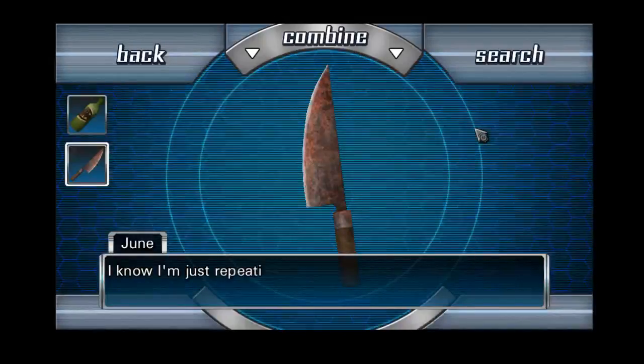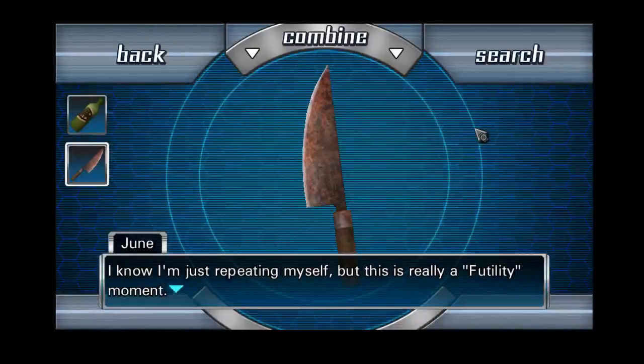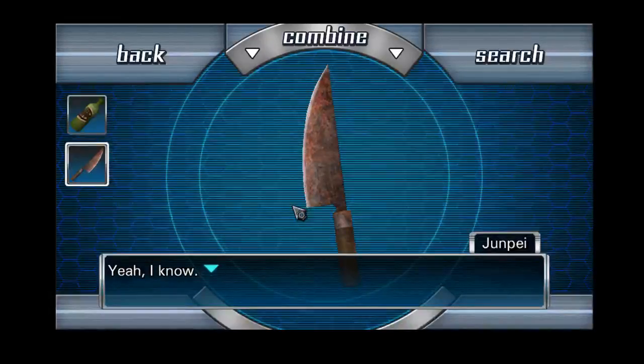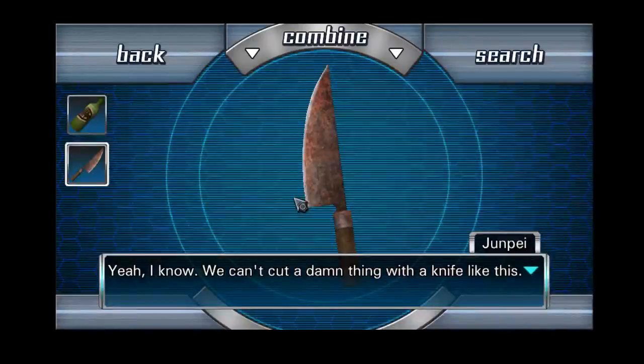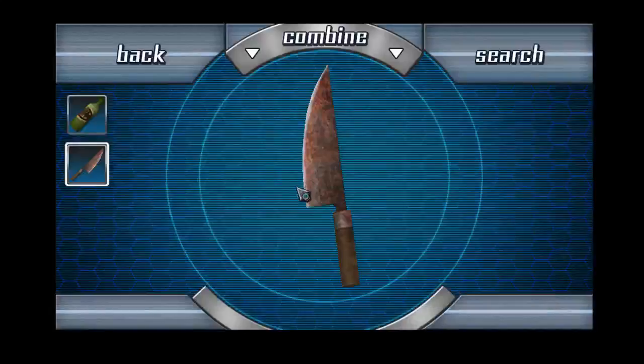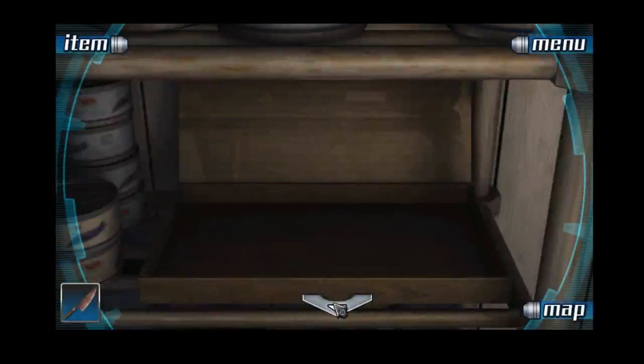We're really in trouble. I know I'm just repeating myself, but this is really a futility moment. The blade is so rusty. Yeah, I know. We can't cut a darn thing with a knife like this. If we're going to cut anything, we probably have to sharpen the knife. Yep.